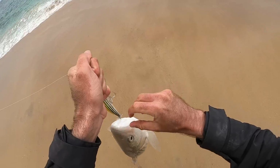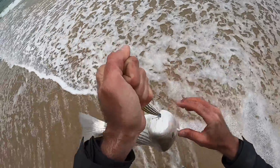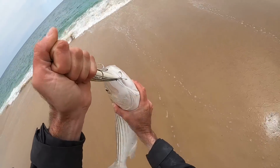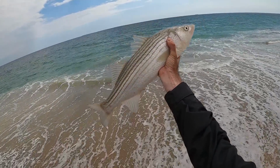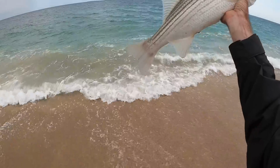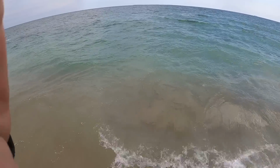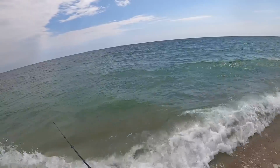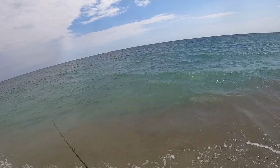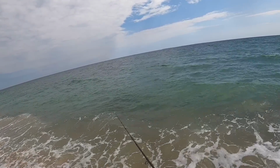Let's get a grip on this one. Ridiculous. Come on, fish. All right, he doesn't want to open his mouth. So there he is. That's a nice little bass. That one's got potential. Couple sea lice on the tail. Beautiful. 3 fish in this spot, I'm pretty sure. 1, 2, 3, 4 fish. 3 on camera, 4 fish in this spot, which I think brings us to 6.